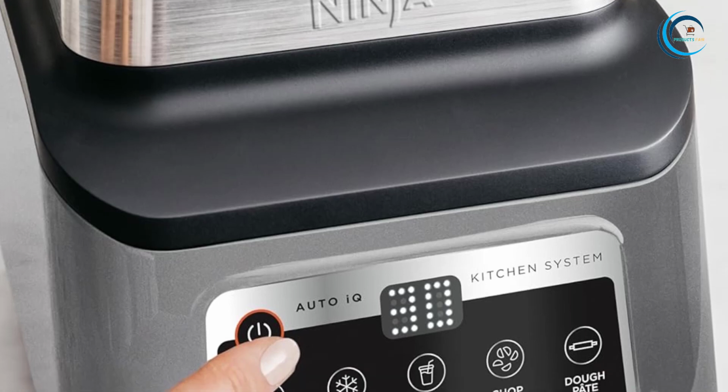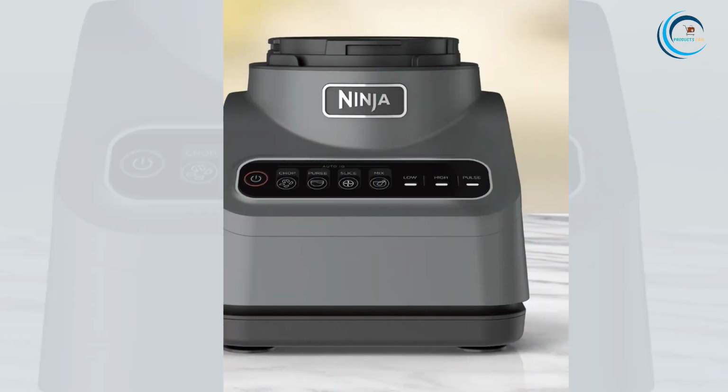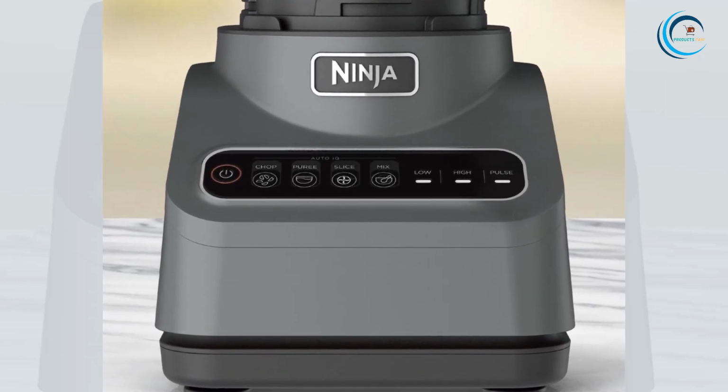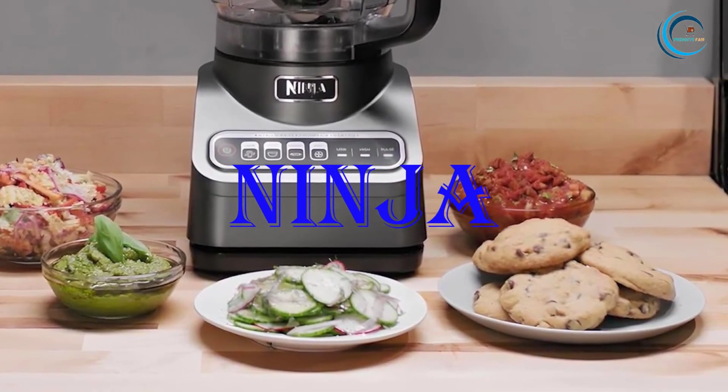Includes 1000 peak watt motor base, 9-cup precision processor bowl with feed chute lid and pusher, quad chopping blade, dough blade, reversible slicing and shredding disc, and 20 recipe inspiration guide.